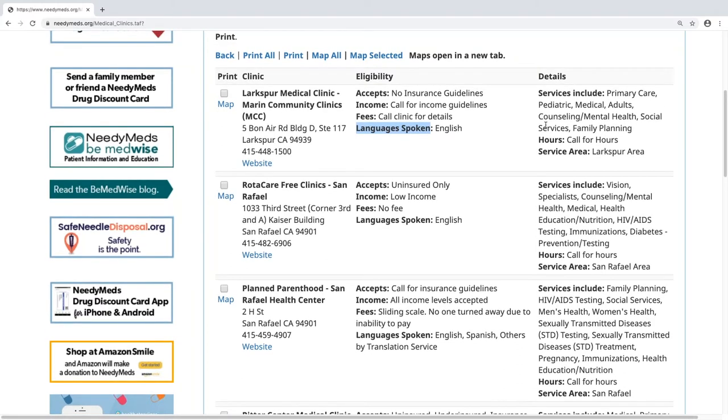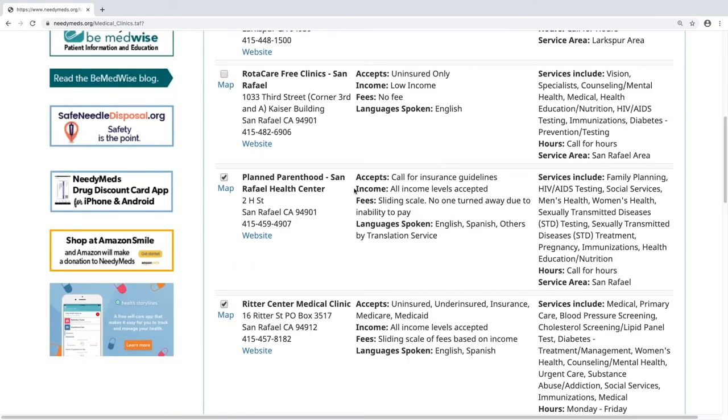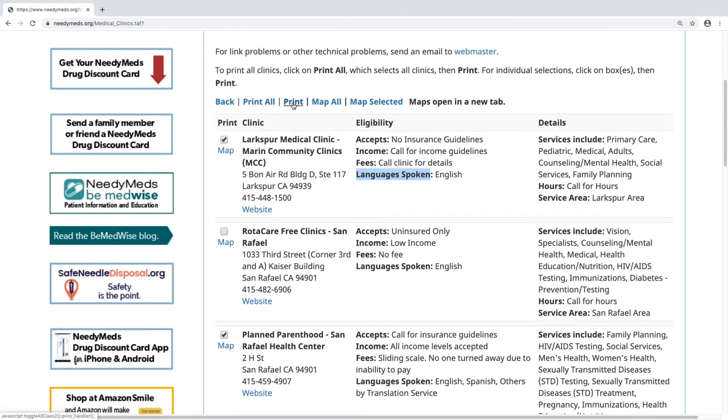Now, let's say you wanted to print this list to share it with a client or a loved one. You can choose that print all option, or you can choose only the clinics you're interested in by putting a check mark in the box on the left-hand column. And then you can choose the print instead of the print all option. And that will generate and print a list, including only the ones you choose. And again, that's a great tool if this list is something you'd like to share with someone.